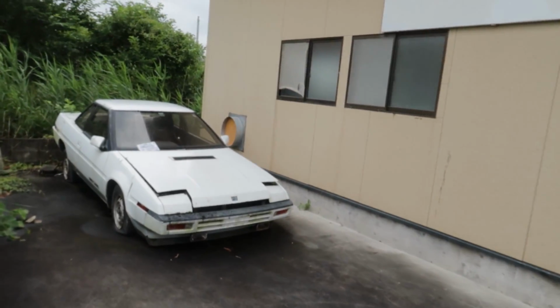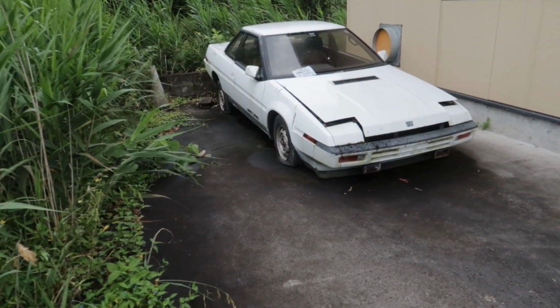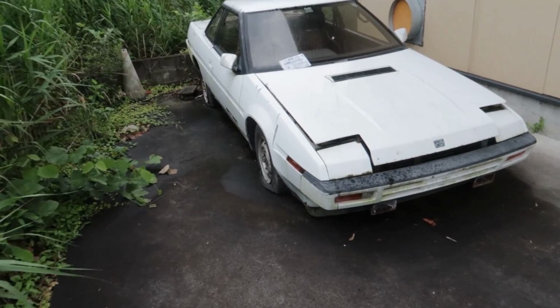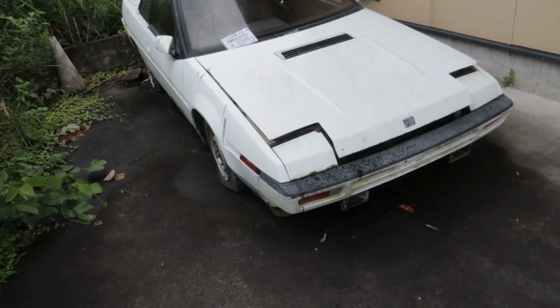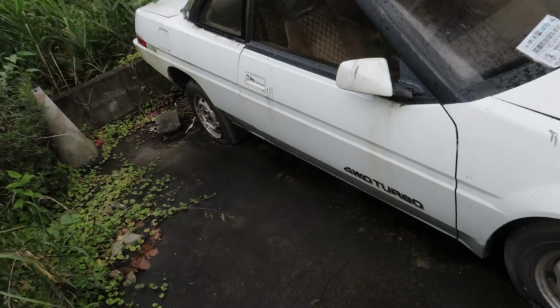This thing here is very cool and I haven't seen one in a very long time. So when I first drove past this, I initially thought it may have been like a Nissan Exa. But now obviously I know that that's definitely not what it is. This is an old Subaru and I've only seen one of these once before. Super, super cool.